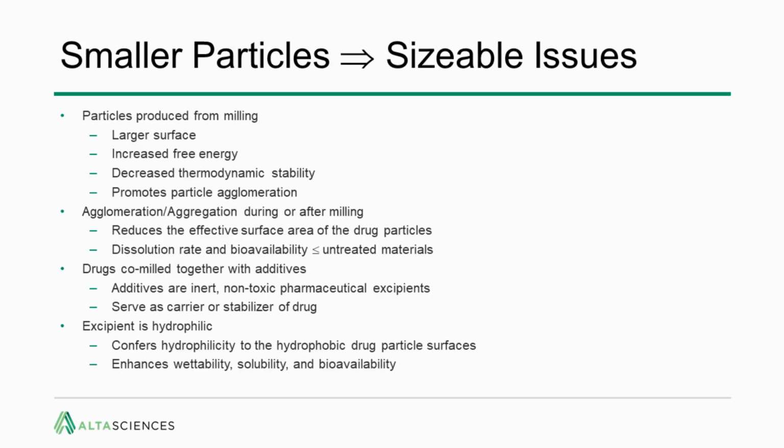So as for the other delivery methods that we talked about earlier, there are issues for decreasing particle size. One is that when you're milling, you're taking larger particles and increasing the surface area of those particles by making them smaller. You are therefore increasing the free energy and decreasing the thermodynamic stability of those particles. There is promotion of particle agglomeration. So with the increase in surface area, there is an increase in the possibility of van der Waals and electrostatic interactions that increase agglomeration. To solve for this, the drugs are co-milled with additives.